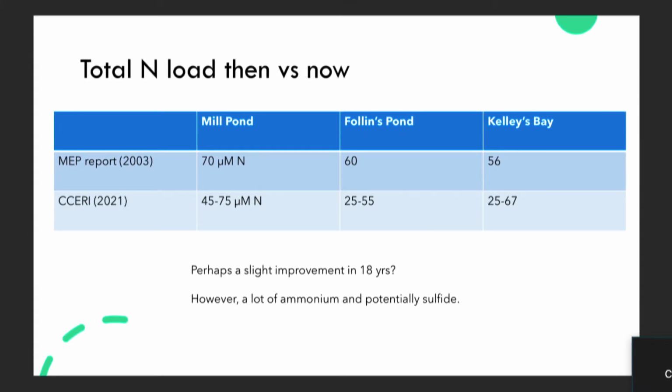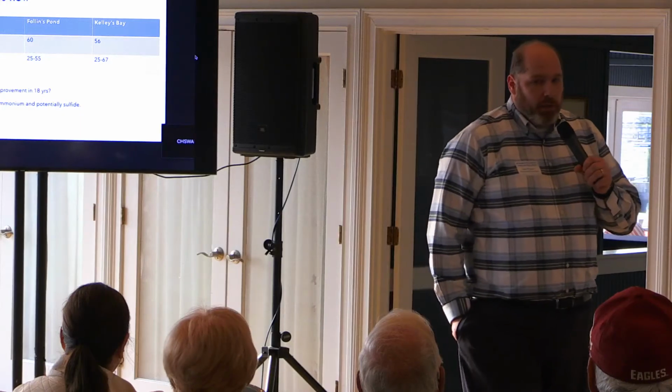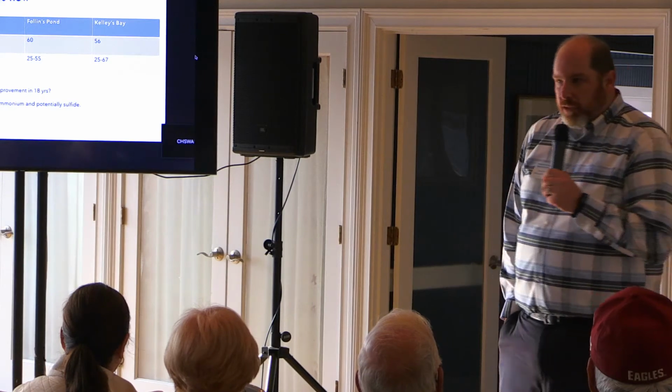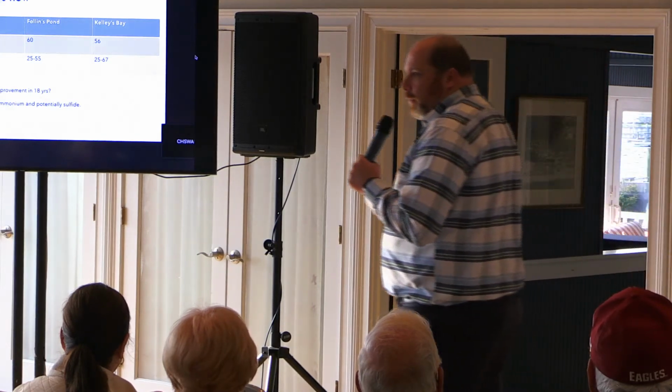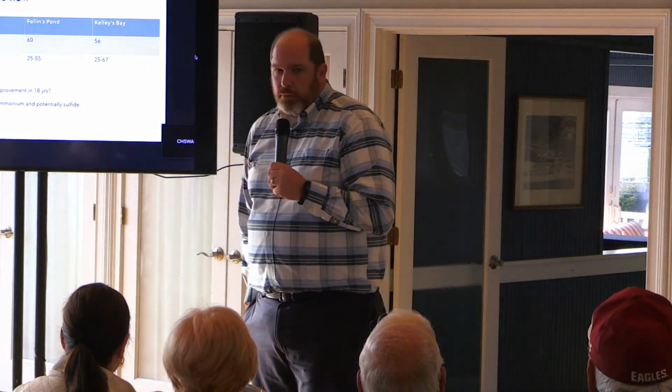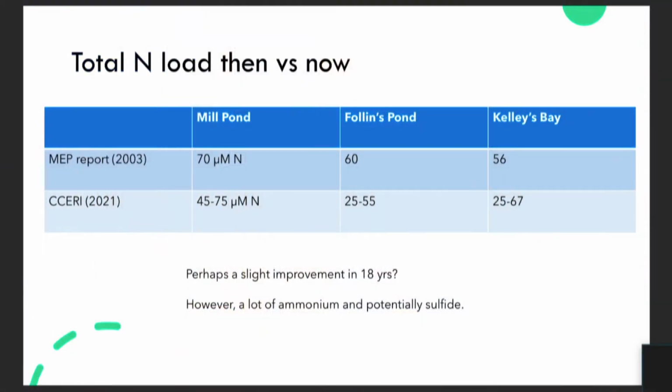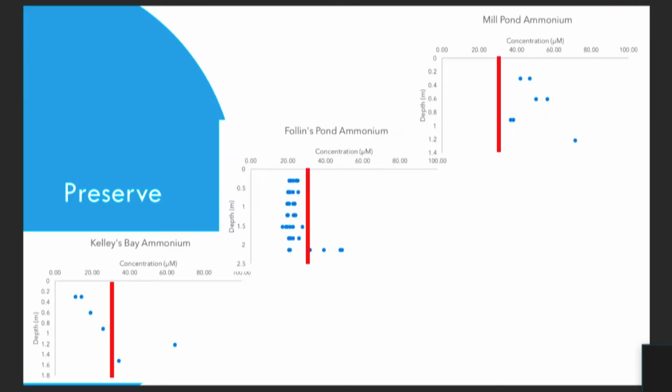It could be there might have been slight improvements in the surrounding area over the last 20 years. A lot of people have changed their septic tanks. A lot of Title V remediations have been done. There could be some of that. Many towns, I don't know if Yarmouth and Dennis have, but many towns have outlawed the use of fertilizer on lawns, which makes a big difference. We've seen a huge difference in Falmouth doing that. So slide, please.